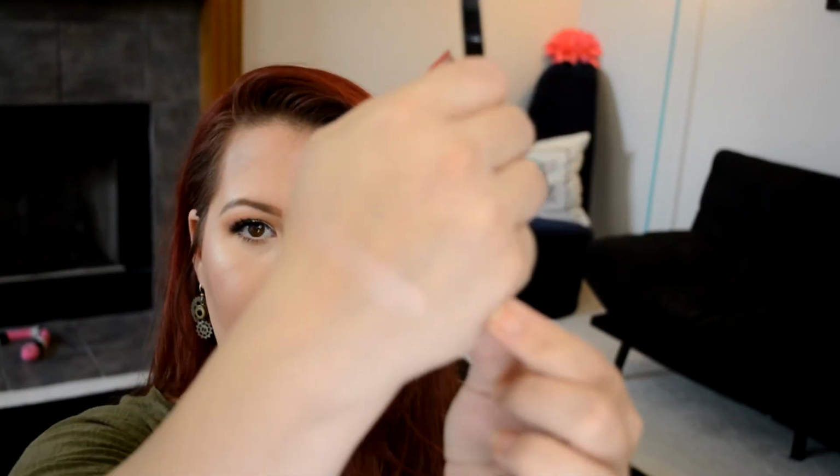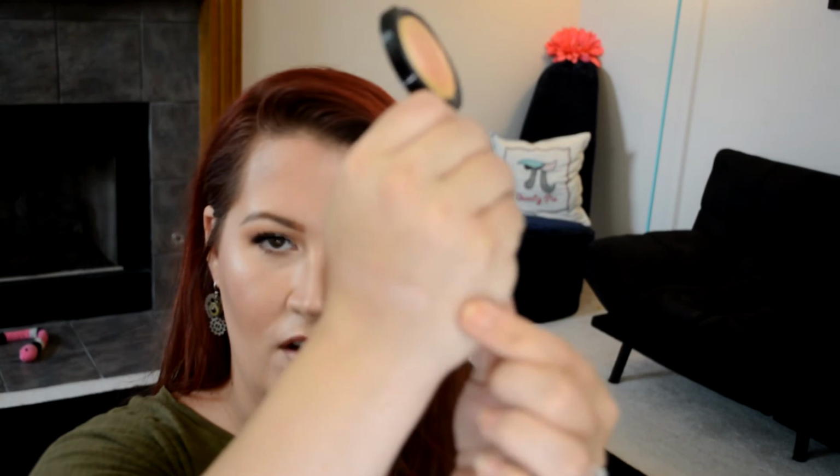Can you see the swatch right there? So pretty. It is the same formula as the other gelato swirls. It just has a really pretty natural sheen to it, and I definitely recommend checking out Peach Glow. It's a super pretty color.